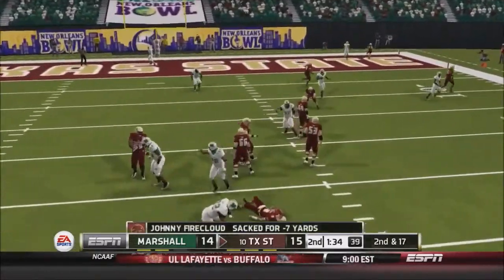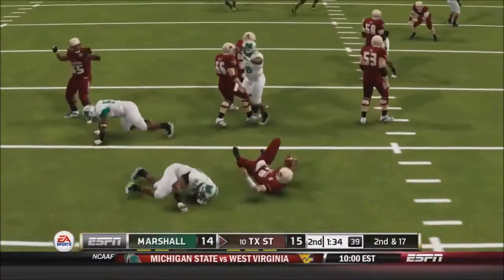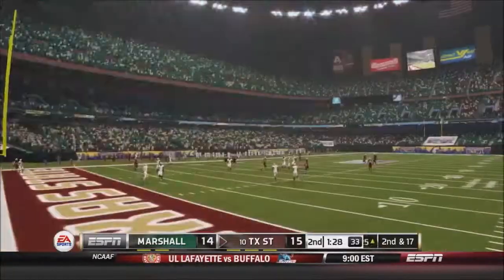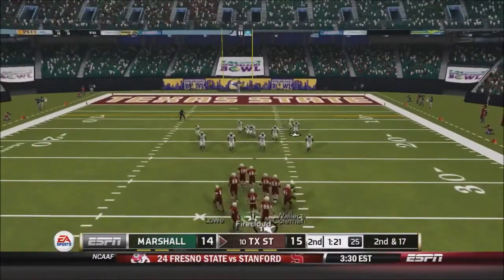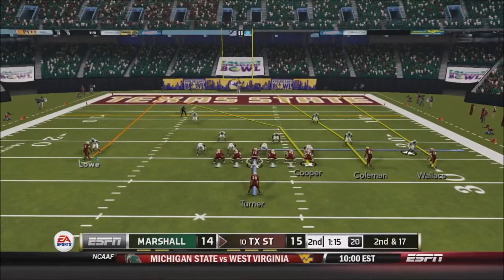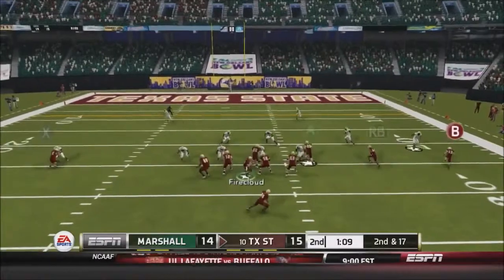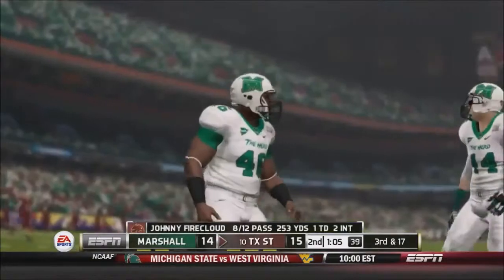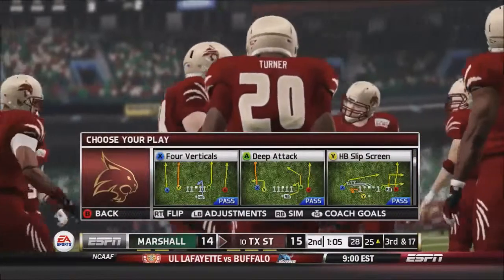And he's going to be sacked. This quarterback has to do a better job of avoiding the rush, because sacks can be real drive killers. In trouble. It can be tough making a play on the ball sometimes, but that's probably a pick he should have made. That'll bring up third and long.